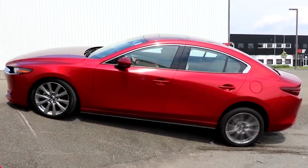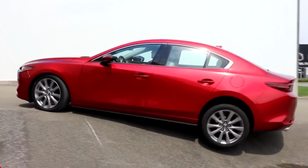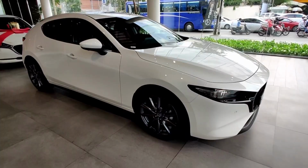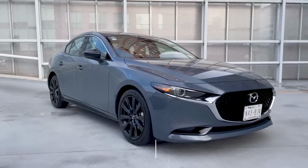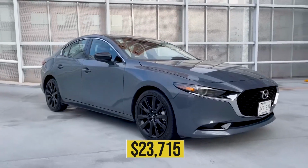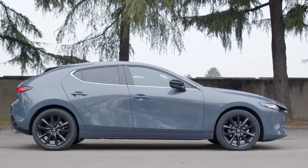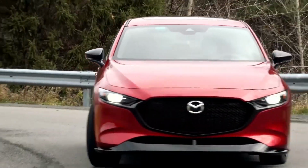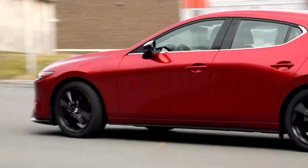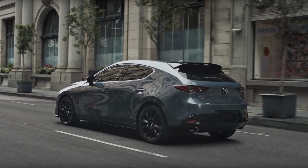in terms of pricing. Even though it's true that the prices for the 2023 Mazda 3 lineup have been raised, they are still not too high. The 2.5S trim is now the cheapest version, as its starting price is about $23,715 for the sedan. That means the price has been raised by $1,850 compared to the 2022 model. But we can't deny the fact that this new model is actually more powerful, so the price is worth it.